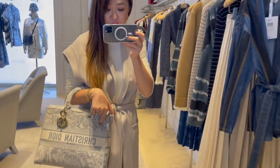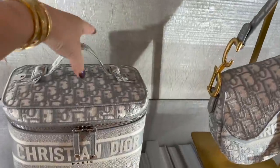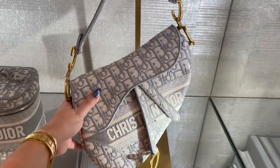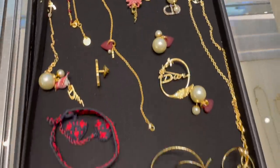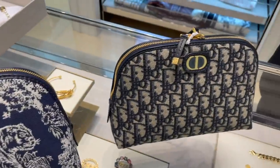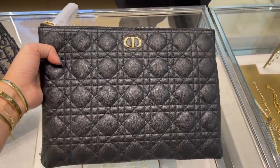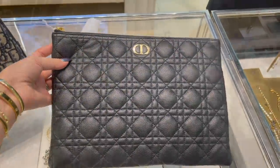I think, and also the reverse comes in the book tote. So that's the regular toile de jour. We've got the vanity, which is so cute. The saddle. Oh my gosh, that's so cute. Yes, that's definitely new. It's like the O case from Chanel.